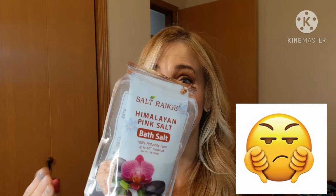So I'm just going to be sprinkling tiny little bits of them in, but they don't break down in your water. So if you're taking a bath, you're then rolling around on these rocks. I think they're awful.